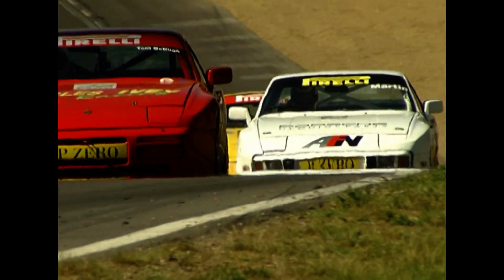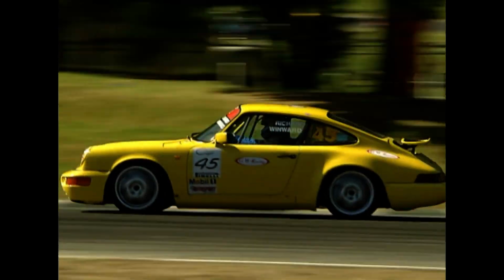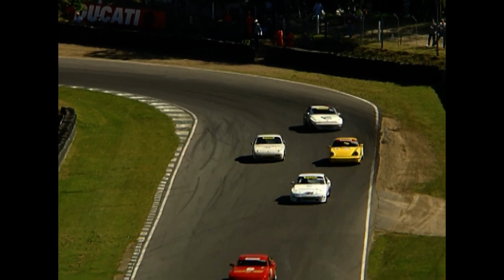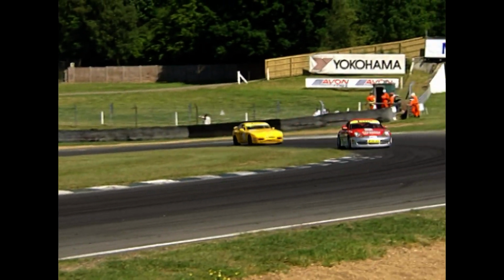And here is Adrian Slater, he's the third place man, and Slater in his 996. Further back, more battles down in the classes. This is Richard Winwood, in his 964 Carrera 2. Quite an unusual car in the Class 2 division.